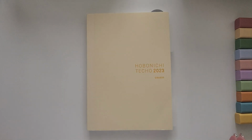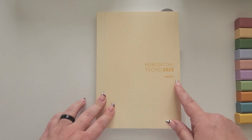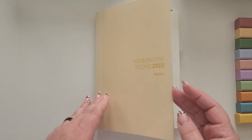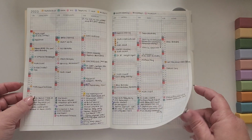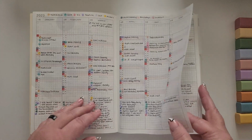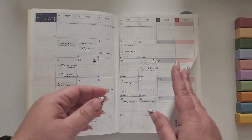Okay, so I said I was going to start at the beginning, so that's what we're going to do. This time last year, I was in the Hobonichi Techo Cousin. If I mispronounce that, don't come for my life. I've heard it pronounced a million different ways, but that's what I was using. I ordered this planner to see what the hype was about, and ultimately was really happy when I was filling it out. There were some things I loved, some things I didn't like, but this is what I ended up using.